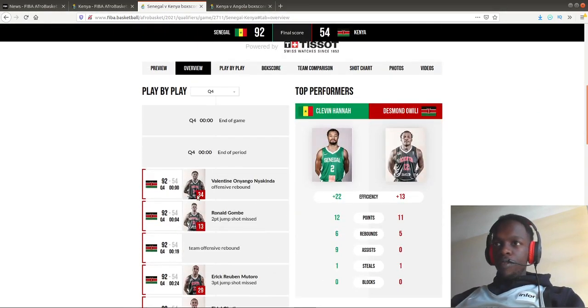So we got the overview. Clevin Hanna was the guard for the Senegal team. He had a plus 22 efficiency rating, 12 points, 6 rebounds, 9 assists, 1 steal and 0 blocks. We didn't expect him to block the ball, but hey, he did his thing in the assist department.